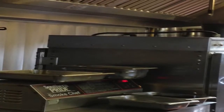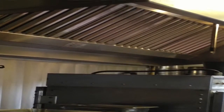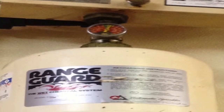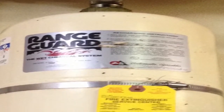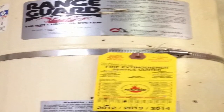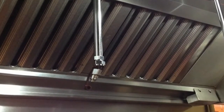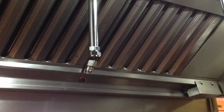So when we're looking at maintenance and we're looking at equipment specifically, we look at fire extinguishers being in the right proximity, being the right size, being the right classification, and then we look at the fixed extinguishing system being adequately established for the equipment, being maintained in the sense of being serviced by a fire extinguishing company, and then maintenance being cleaned to a level that would not allow the grease-laden vapors to travel and cause a greater fire.